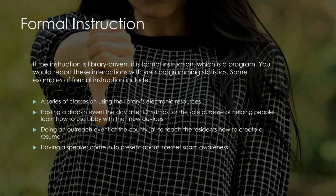And another little example, like a drop-in event the day after Christmas, for the sole purpose of helping someone learn how to use Libby. I don't know about you guys, but we know that for a couple of days after Christmas, you're going to get a flurry of people who come in with new devices. So you anticipate that flurry of people wanting help with their new devices, and you go ahead and block off from 1 to 5 for 3 days after Christmas and schedule staff members to be at a specific place in the library so that they can show them how to use Libby on their new devices. Again, because this was based on an anticipated need rather than a patron coming in and saying, I need to use this, can you show me?